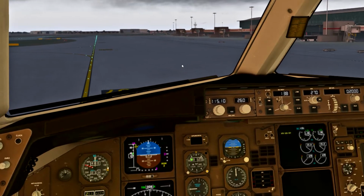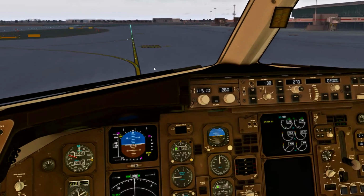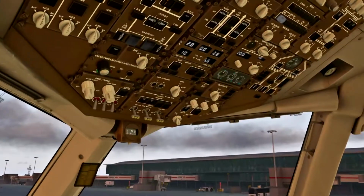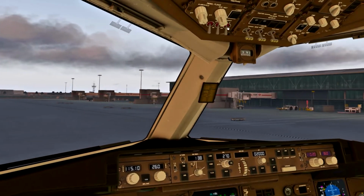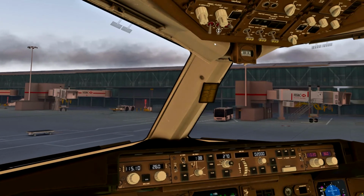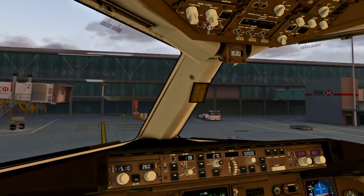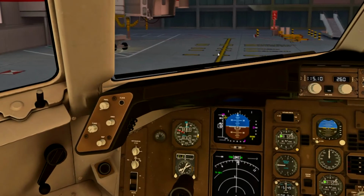Doesn't look like there is. Okay, well, that's fine. We'll just take it on this next stand here, which is 536 by the look of it. Yep. We'll get the APU gen on. Can take these lights off. Ooh. Okay. There's no marshaller there to blind, so it's fine. Alright, yep, not a 777.